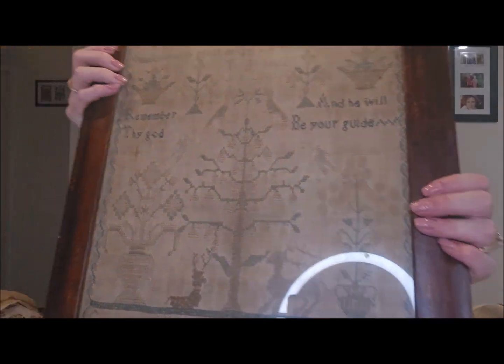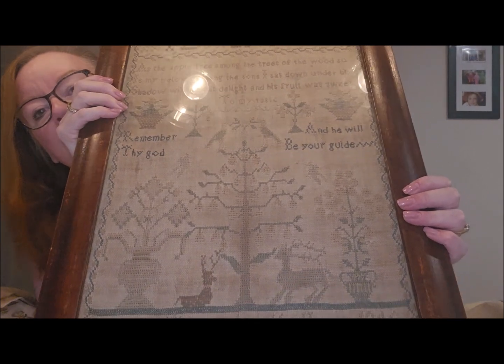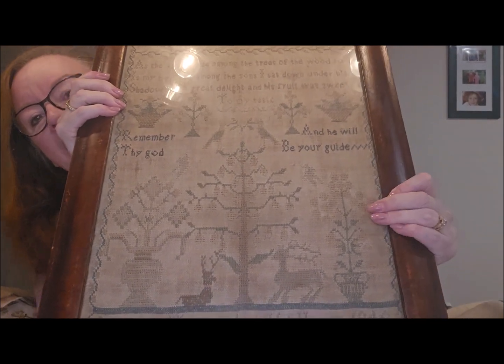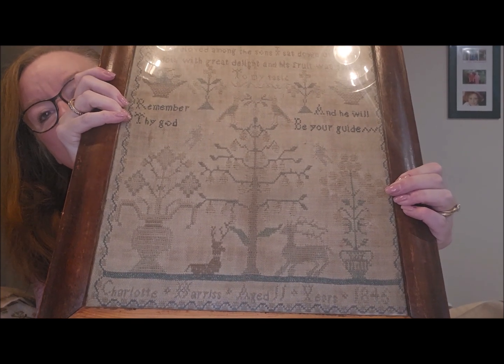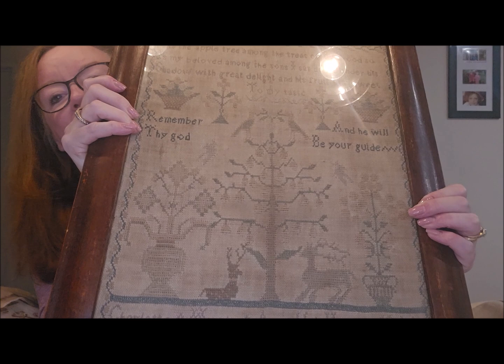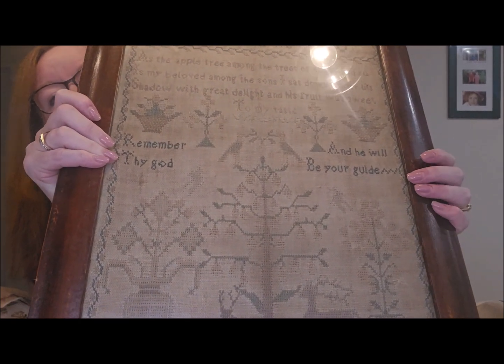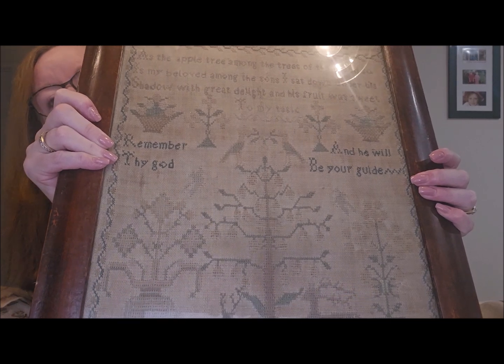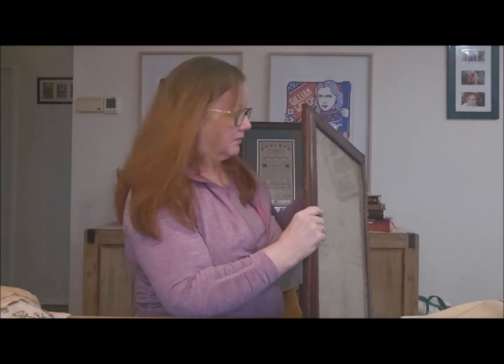Sorry about the glare. Let me see if I can get it. This is Charlotte Harris, with a beautiful couple of little deer underneath. I haven't been able to find too many records about Charlotte, about where she came from, but this sampler was really cute, really lovely, with a beautiful verse on it as well. A lovely, lovely sampler. Put it down. And so Karen reproduced it, of course.